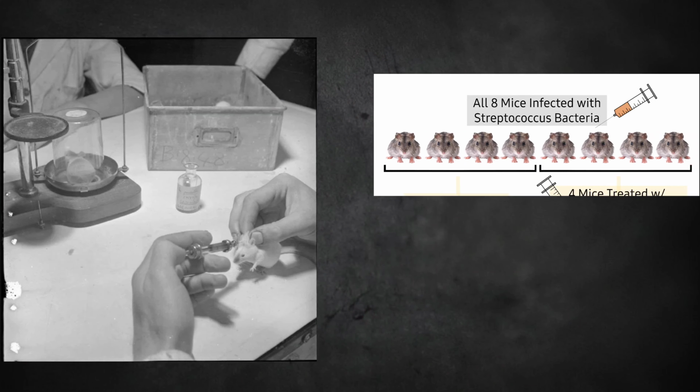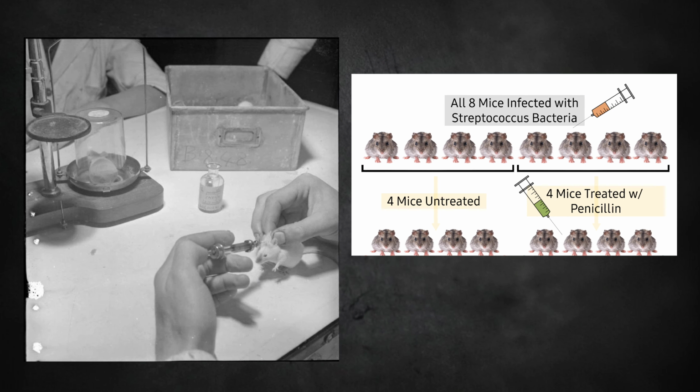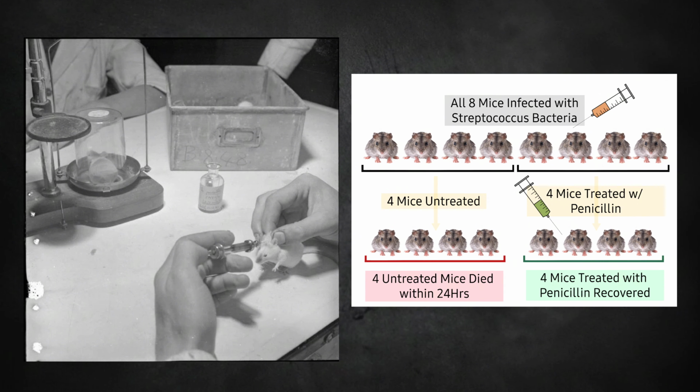In the 1940s, the Oxford team conducted their first groundbreaking experiment. They infected mice with deadly bacteria and treated some with penicillin. The results were astonishing. The treated mice survived, while the untreated ones succumbed to infection. This was the pivotal moment, proving penicillin's potential as a life-saving drug. Despite this success, scaling up production was still a monumental challenge. The team needed resources far beyond what their lab could provide.